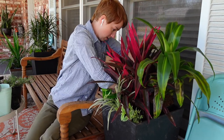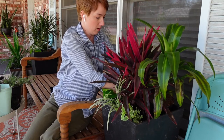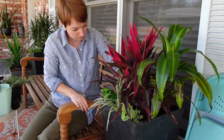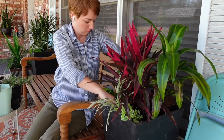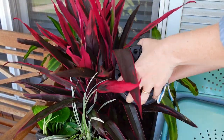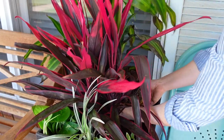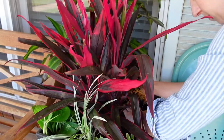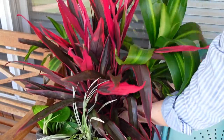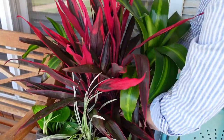Okay. I'm loosening the roots a bit on this one. It's a little bit popped now, not too bad. And I'm gonna tilt that again when planting. And then this one I'm also going to tilt a little bit too. This one was a little more damaged, but I'll just put the damaged leaves to the back. Okay.